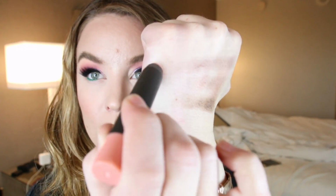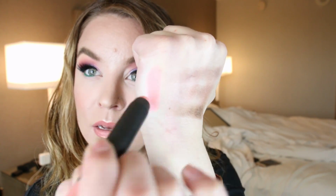And then I also got another Patent Polish lip pencil in the shade Look Lively. This is one of my favorite lip products. And then this is what Look Lively looks like. These Patent Polish lip pencils by MAC, they're some of my favorite lip products from MAC.